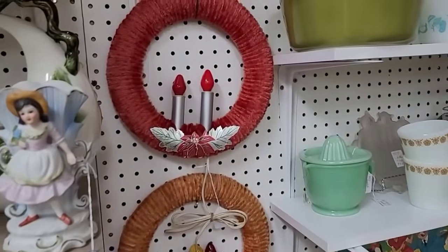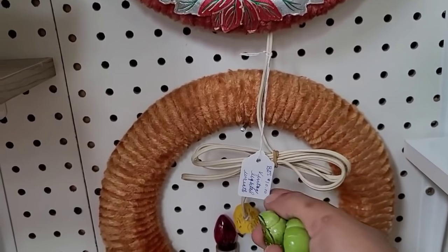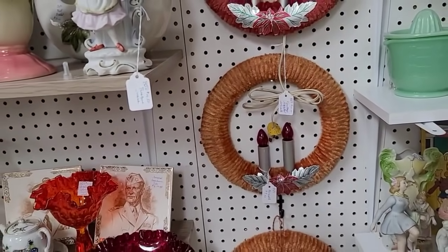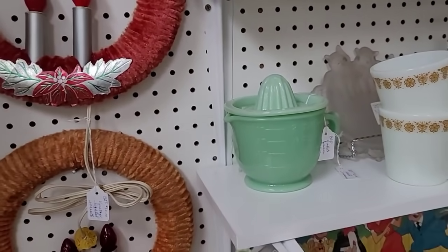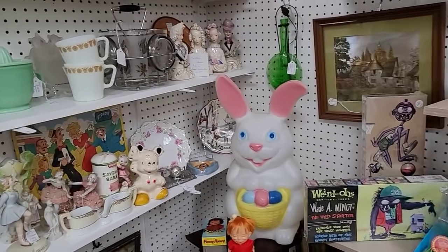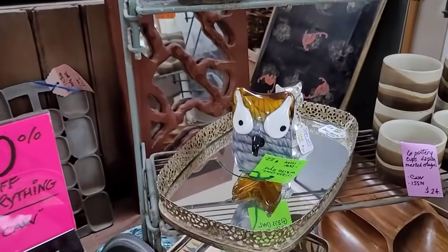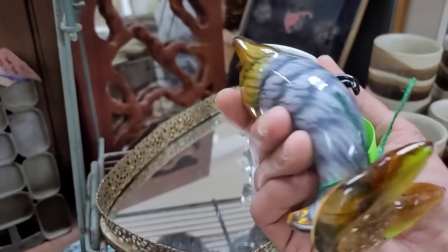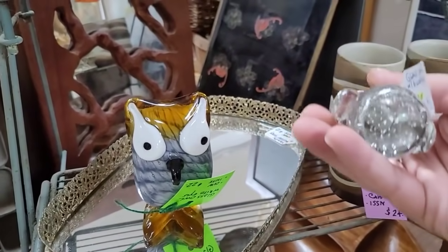I love these. $10. What? Reproduction jadeite. We don't want the reproduction. That's interesting. I don't know. Looks a little crude. This one I think is Viking, if I'm not mistaken.